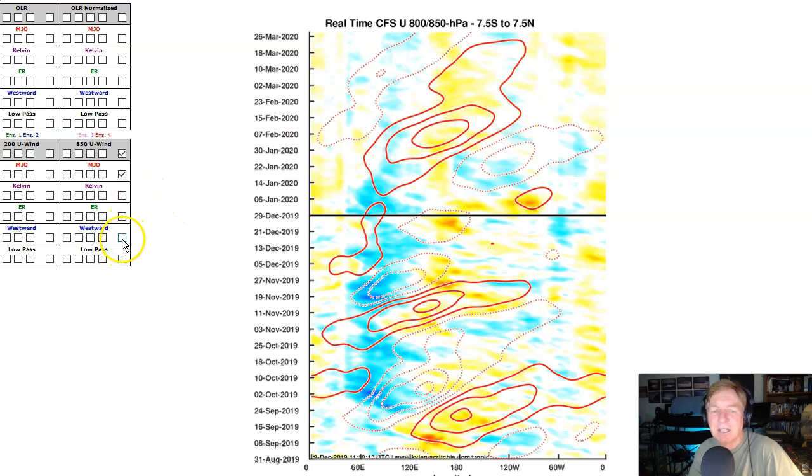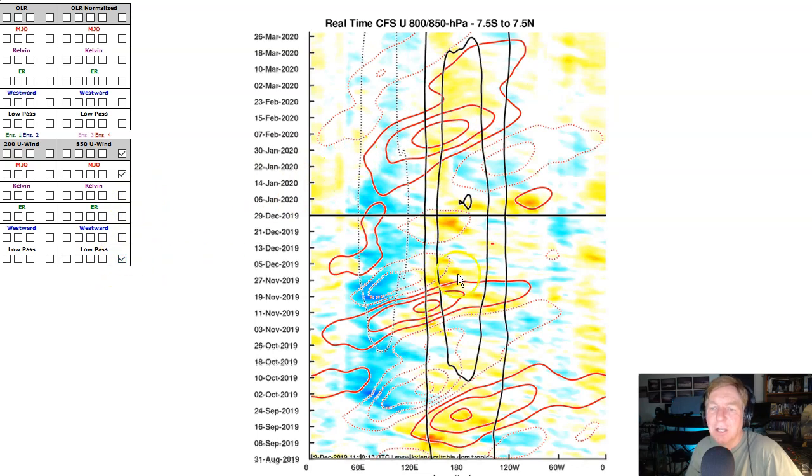In fact, let's put the low pass filter. Here we go. And so then finally you go, that's good. The dotted contour here, that's basically a high pressure bias over the Indian Ocean. If that were to move over to the Pacific Ocean, one would say, well, that's the development of La Nina. We're not seeing that right now. That's good news. In fact, we see a low-pressure bias, a solid contour, basically filling the Kelvin wave generation area as it has for a year or more now.